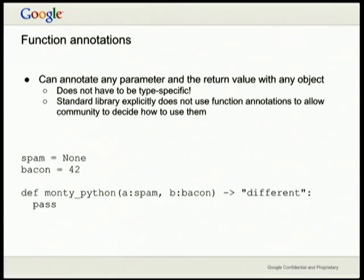I actually put in code myself that specified types, and Raymond Hettinger took it right out, saying you're not supposed to do that, naughty Brett. So you do whatever you want with them, but they're kind of handy, and it's kind of a neat way to do documentation.